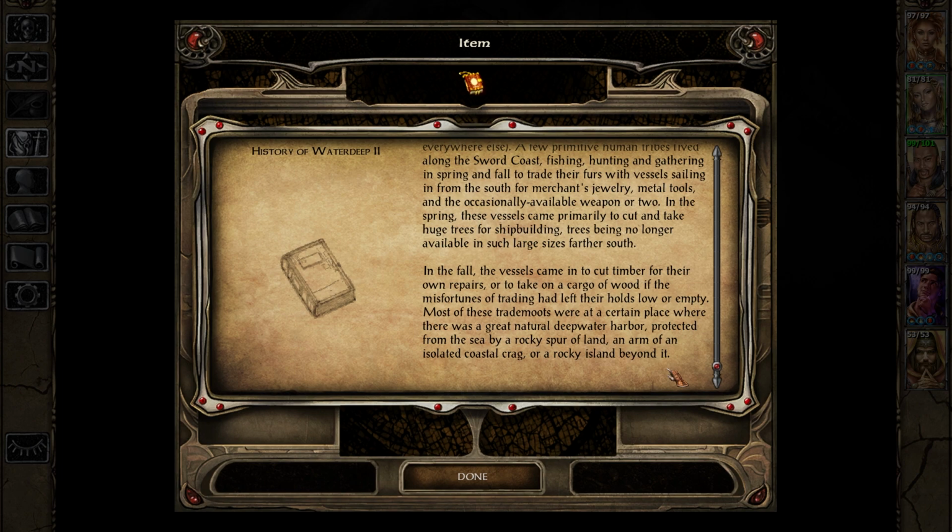Most of these trade routes were at a certain place where there was a great natural deep water harbour, protected from the sea by a rocky spur of land and an arm of isolated coastal crag or rocky island beyond it.